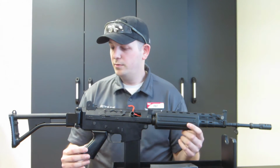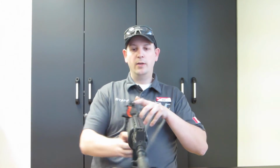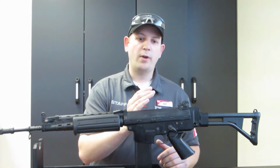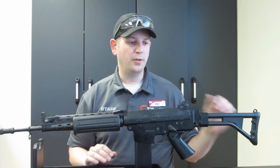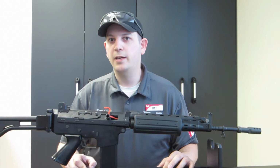This rifle is sort of favored for a right-handed shooter. The safety selector is on the left-hand side only, the charging handle is on the right-hand side only, and the magazine release button is on the right-hand side as well. So it's really set up just for a right-handed user.